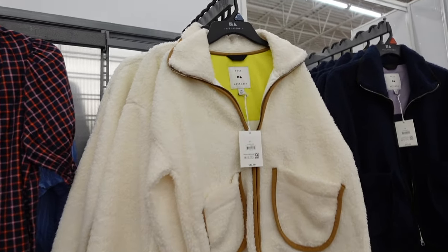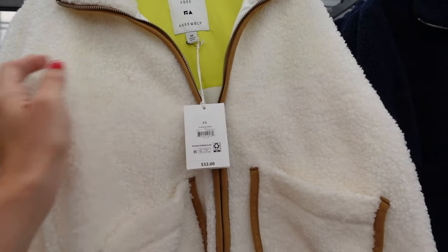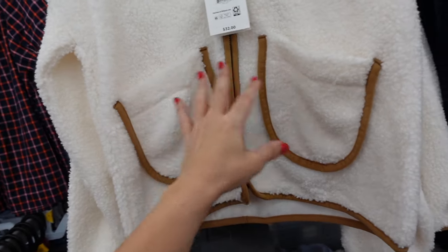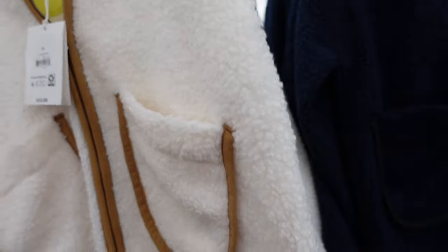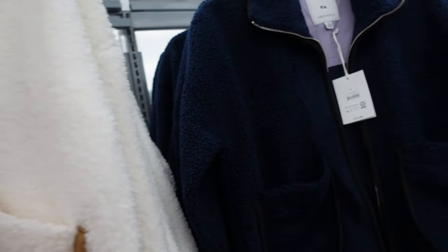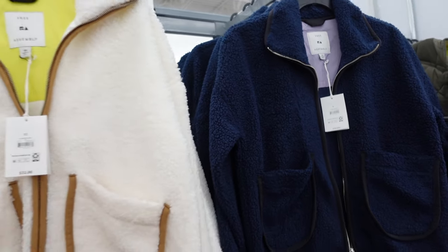The coats from Free Assembly. So these have that oversized collar to zip front, drop sleeve, has that banded bottom, two pockets. And the ivory also comes in navy, and they're $32.